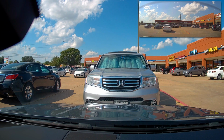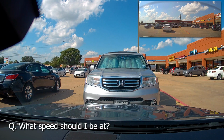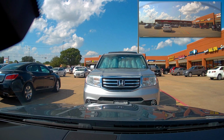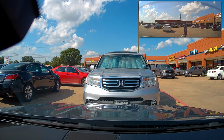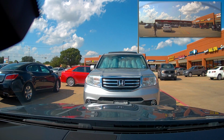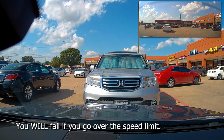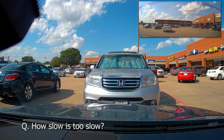All right. I think it would be easier for us to back out and drive that way, and I'm going to go back behind the building this way. Before we start, what's the threshold for what speed I should be at? About 3 to 5 under. So if your speed limit is 40, you might keep it about 35 or so. If the speed limit in the neighborhood is 30, you might keep it at 25. That way, I am absolutely positive you did not pop that speed limit, because you will fail if you pop it. How slow is this one?